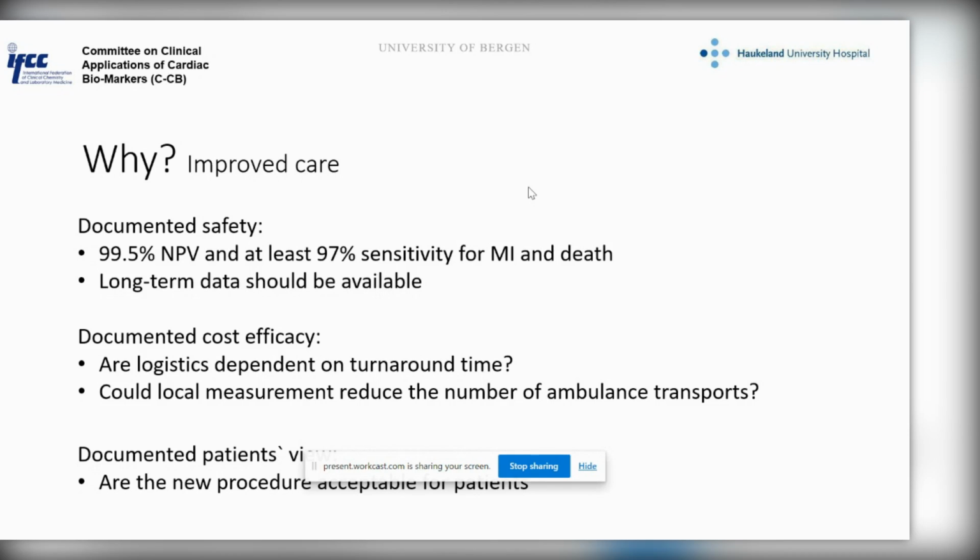Also, we need to know and we need to document that this is actually efficient, and that there is good cost efficiency. And the way to do this is first to look at your logistics. Are they really dependent on the turnaround time of the troponin assay? Because it doesn't help your patients that your turnaround times come down from 90 minutes to 9 minutes, if that is not an issue. If they still have to wait 3 hours for the nurse and 4 hours for the doctor and an x-ray, it wouldn't help to have a reduction in the turnaround time for troponin.